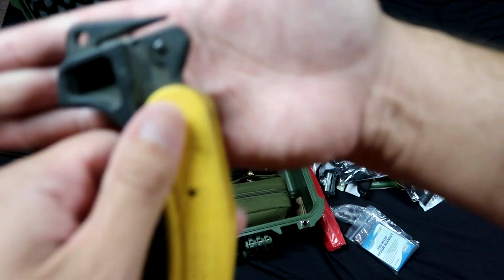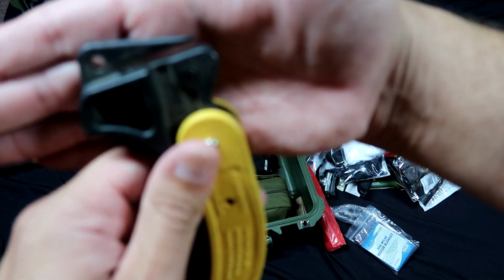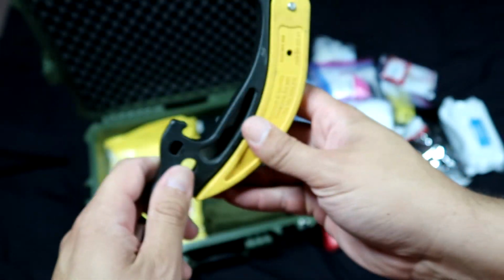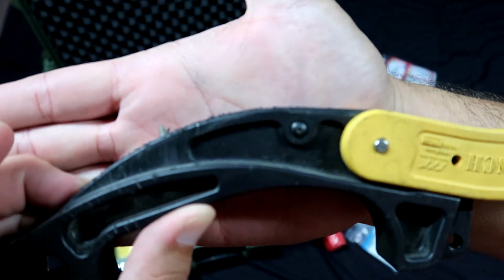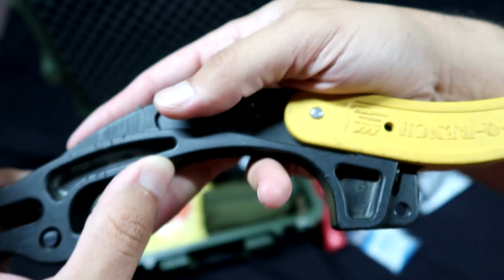Down here, there's a little bit in here. It's a razor blade, and there's a seatbelt cutter. Then this opens up back here, a little pick. That's to break a window, car window.